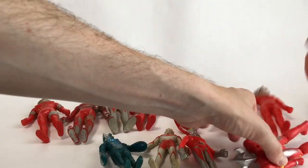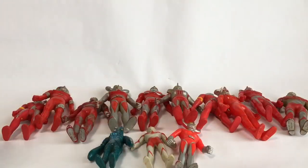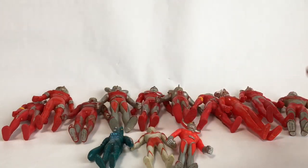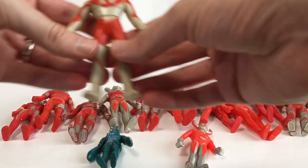And let's see, let's get these laid out here. All right, so here's what we got in the lot. That's a nice little assortment here. We got 1, 2, 3, 4, 5, 6, 7, 8, 9, 10, 11, 12, 13 different Ultraman figures. Let's look at these first, these little ones in the front.